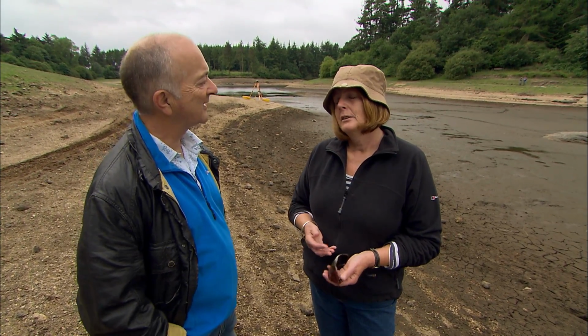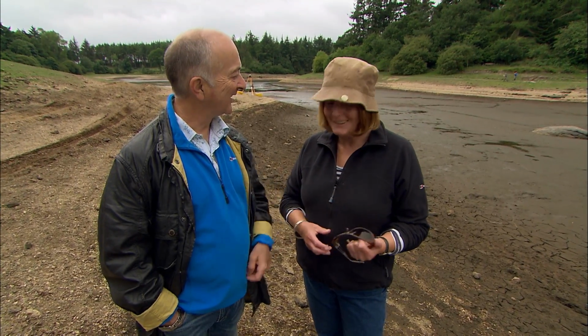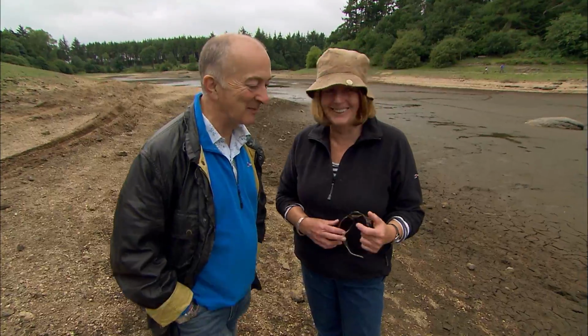What would you like us to find? Basically, to give some idea of the chronology of these monuments, because we quite often get them together. We get circles, rows, and burial cairns. So some dates, and whether they're all contemporary or whether one was earlier and then the later ones followed. So it's what, where, why, in 3 days in the mud. That's it, yeah. Thank you so much.